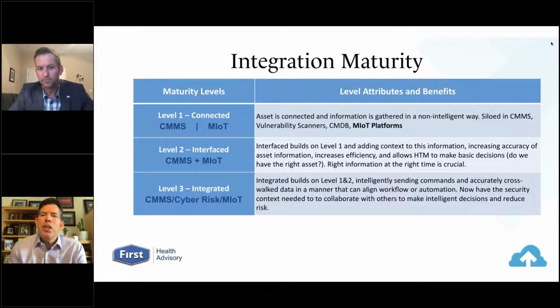That's where information and the operations become one. Your workflows are standardized, and when appropriate, tasks can be automated, and you can make essential decisions with less effort and more intelligence than ever before. And so with that, I'm going to turn it over to Ben from Nuvolo and have him share how organizations are getting to this level 3 integration.